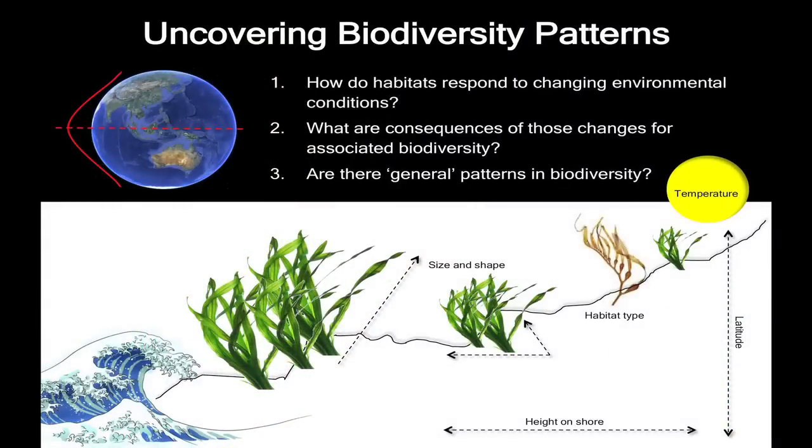So far, we know some things like, at the large scale, that species diversity is generally observed to be higher near the equator and lower towards the poles. On the smaller scale, we also know that local environmental conditions, like the exposure of species to the outgoing and incoming tide, can lead to diversity gradients on rockshore platforms.